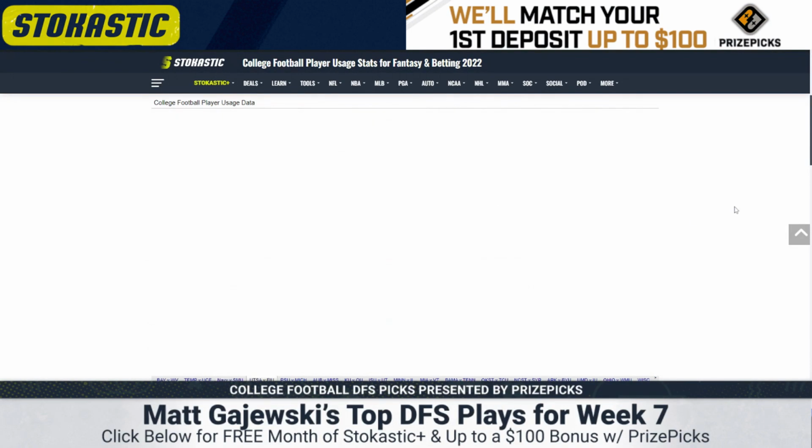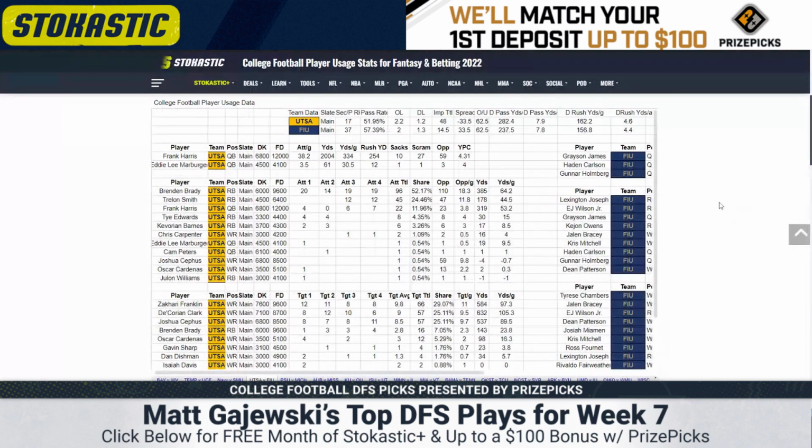Game 2, it's UTSA taking on FIU. It is a 33.5-point spread in favor of UTSA. 62.5 total here. Both teams are fast, actually. UTSA 17th in pace. FIU 37th. Both teams pass heavy. UTSA 52% pass rate. FIU 57.4. But you can tell there's a vast difference in skill here between the teams.